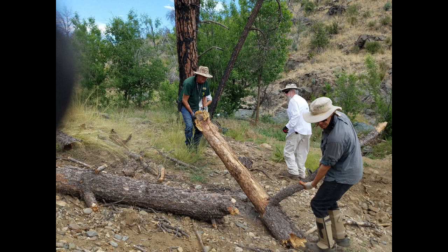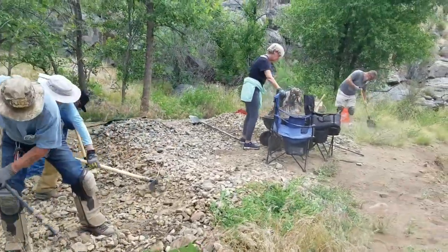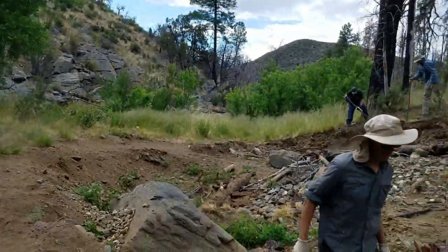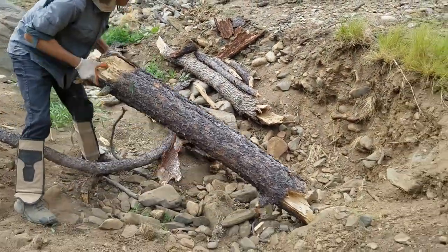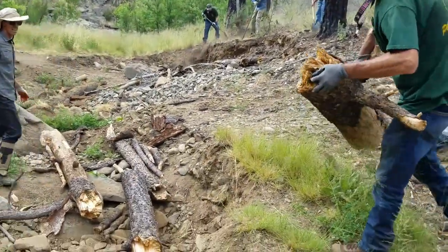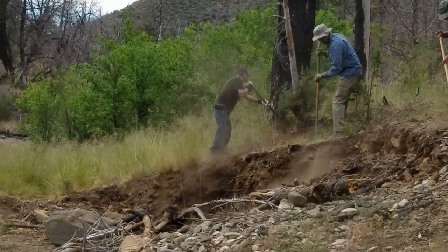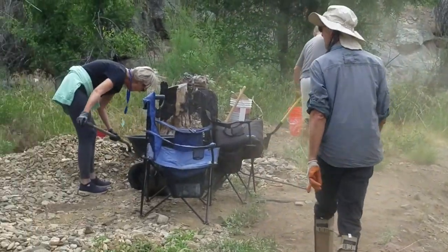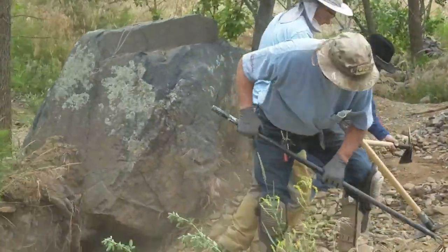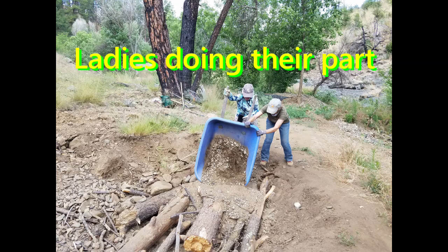No dirt to work with to speak of, so we filled the bottom with a lot of logs and pieces of branches, and then covered that with gravel. This clip shows Cheryl and Carla doing their part in moving gravel from a big pile and trying to cover these logs.